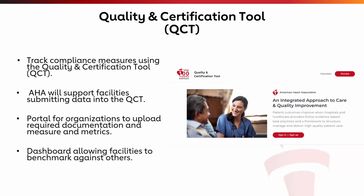So as I said, the quality and certification tool really is very user-friendly. And it really is an ongoing way to look at how you're trending from a quality improvement standpoint and what things you may need to address within your facility itself. Next slide.